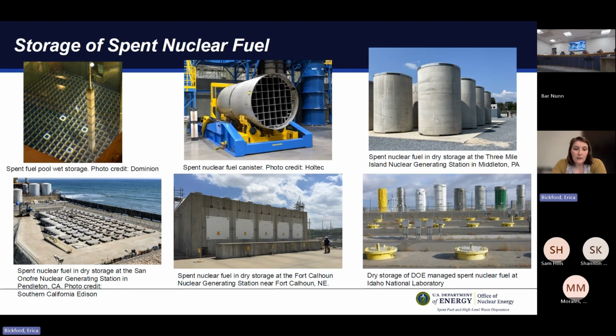And then in the lower middle is what's called horizontal storage modules. So again, you have these concrete and steel bunkers essentially. And in this case, the canister is stored horizontally instead of vertically. And you just turn it on its side and slide it in and then put a cover plate on top of it. So those are the current types of storage systems that are used at nuclear power plants all around the country. I think a lot of the systems used today are these canistered systems.